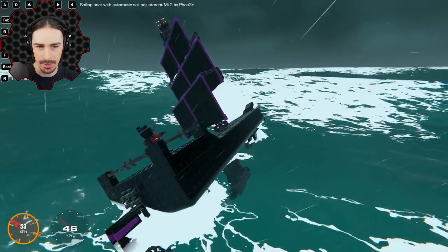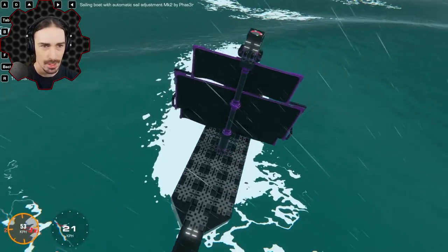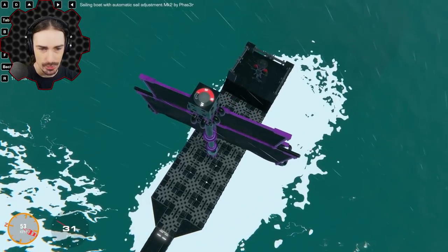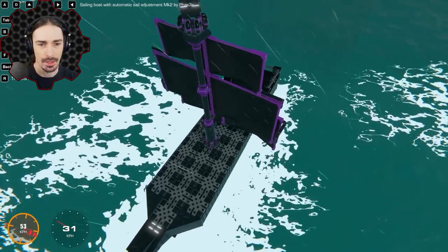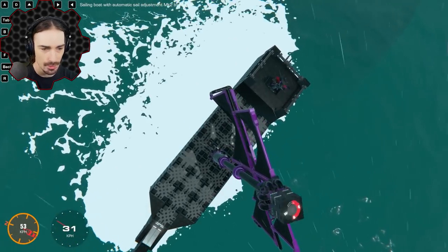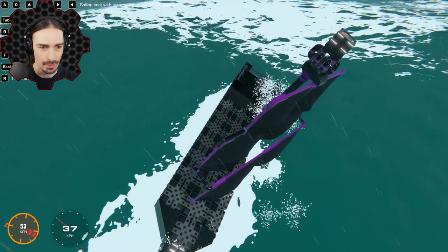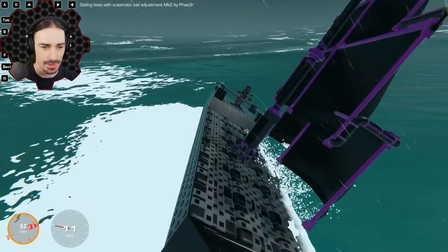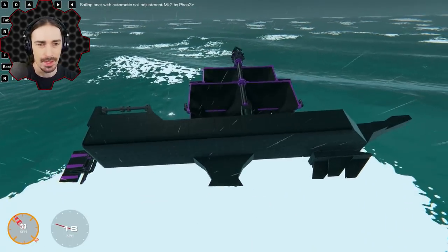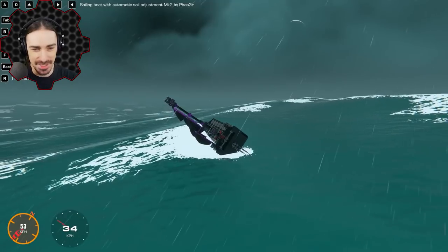So I don't understand yet how these automatically adjusting sails work. I know that there's definitely something to do with those cardinal directions. And if I manually rotate the thing on the top, okay, now I've lost control of it. It's not responding to me anymore. So that is somehow adjusting these sails, but I can't find any logic behind what it's doing. Because right now, this is the effect.